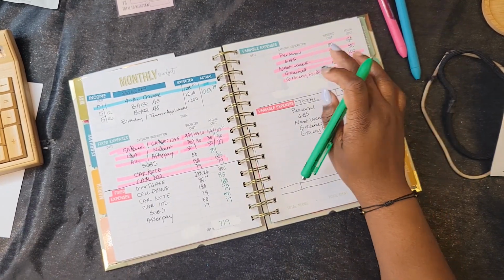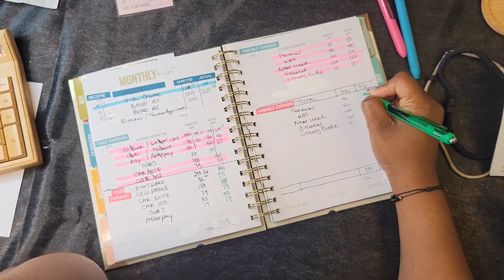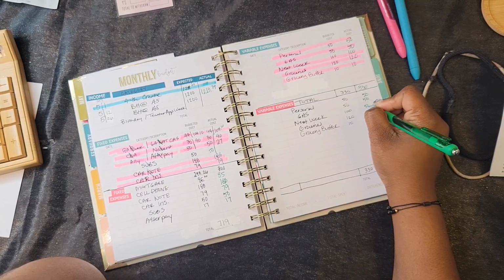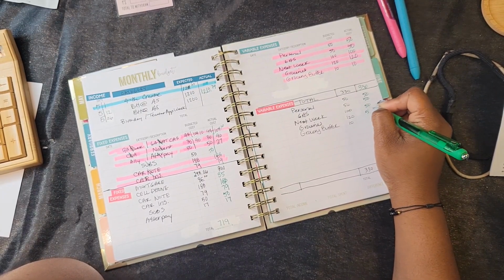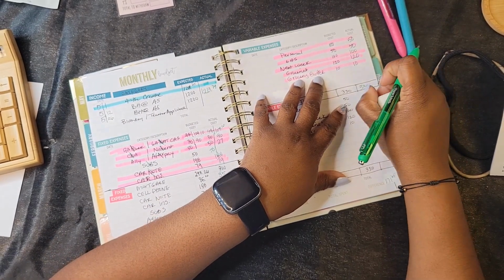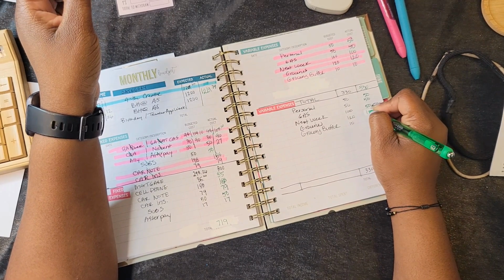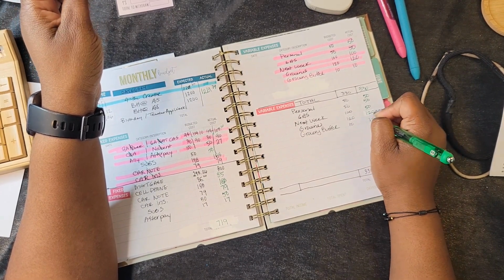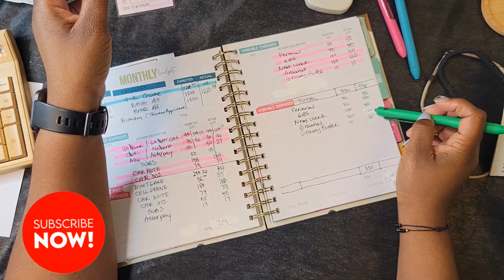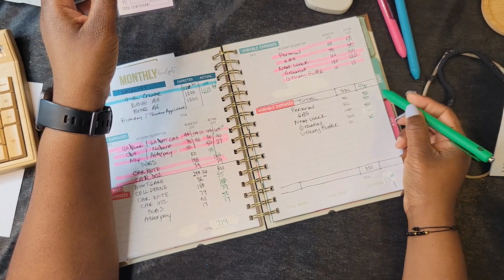Okay, now we have my variable expenses for the second week, and we're gonna keep it 50 for personal, 50 for gas, 50 for next week. Oh, girl, not no 50. What are you doing? 120 for groceries, and then my buffer, I think I'm still gonna put 10, so that's 100. 220, 270. Is that right?